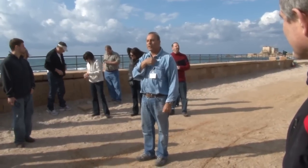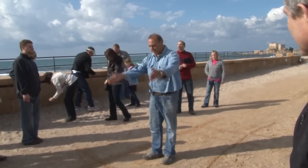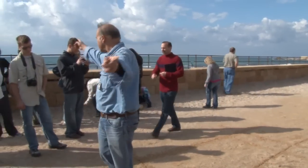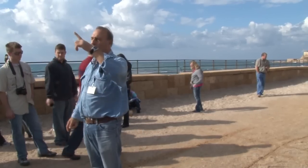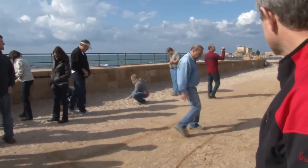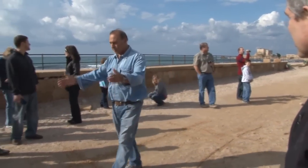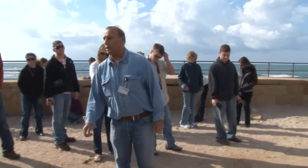The word cardiology, heart, comes from the word cardo, which is the heart of the town, the center of the town. And the small streets going from west to east, because west is the sea, are the decumanus, and every three streets is the center of the cardo, which is the Cardo Maximus. Okay, so now you understand the city system. So let's go.